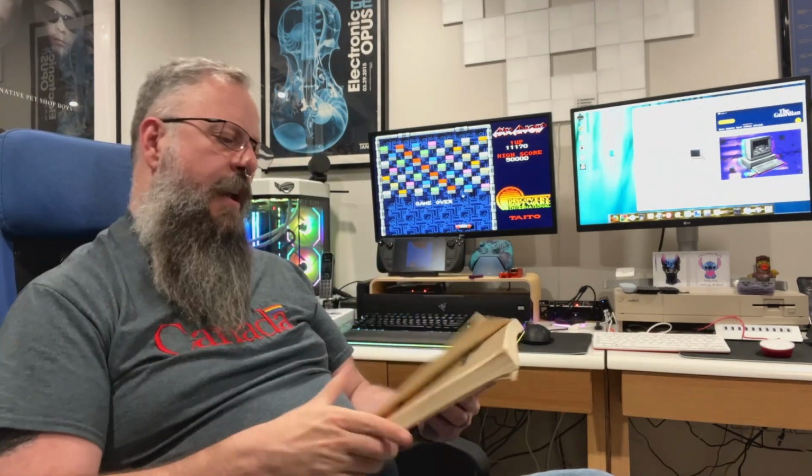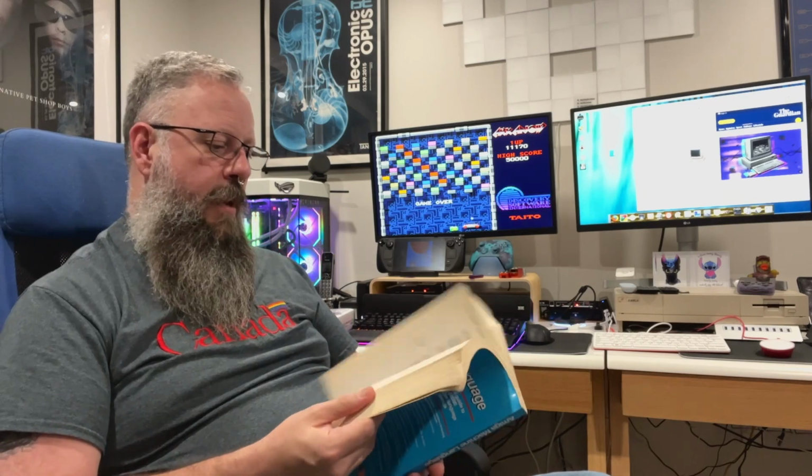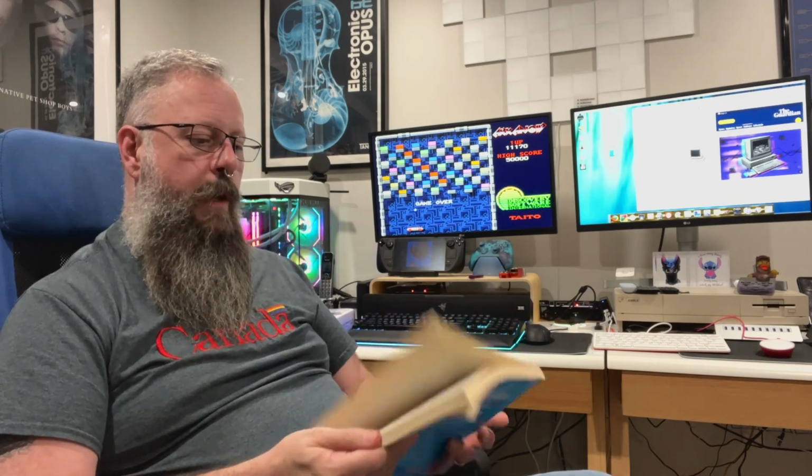But I happen to have this book on Amiga machine language that I think I'm going to pull out and take a look and see what I remember on Amiga machine language programming.